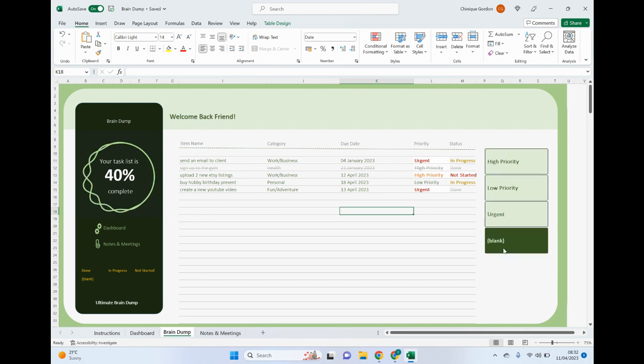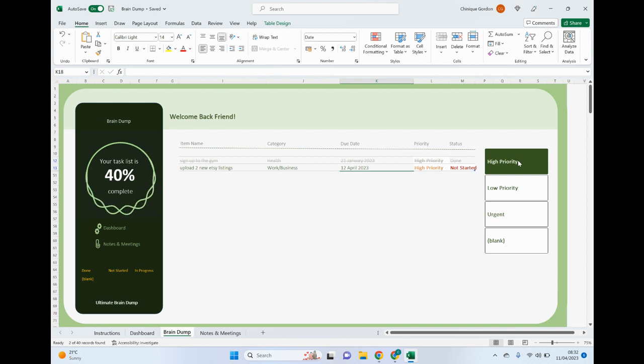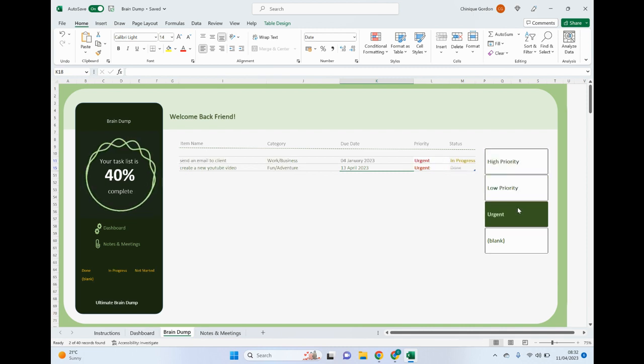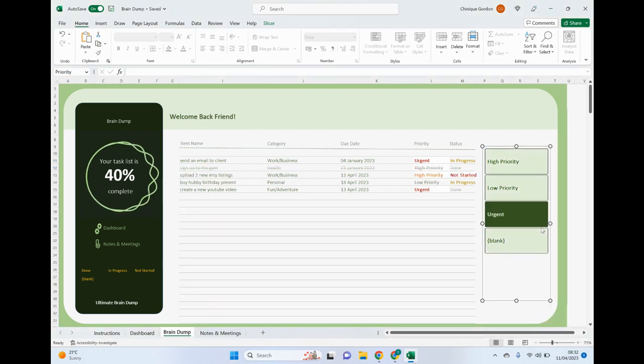And over here, on the right hand side, you have your priorities, and these are filters. So if you wanted to only see the high priority list, then you could do that by clicking on high priority. If you wanted to only see the urgent list, you could do that. And if you right click down, click clear filter, then you'll see everything again.